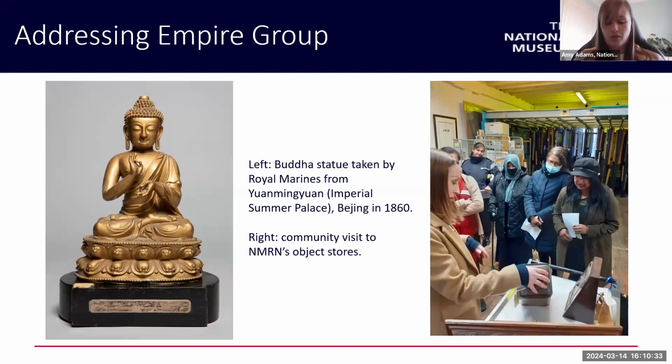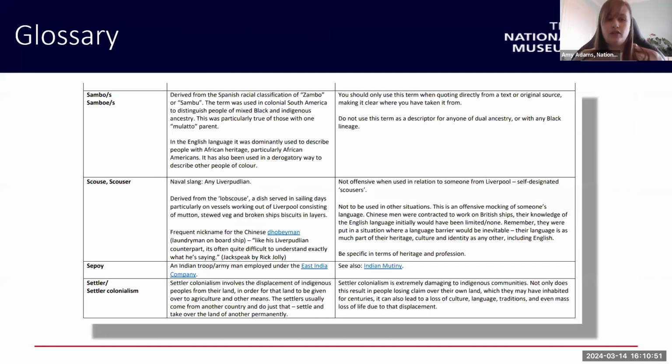And it's just worth noting we're still working with our Chat Over Chai group, and they're helping us on some other projects and upcoming work, particularly around things like HMS Trincomalee, which is up in Hartlepool, and the history of that ship being built in India. So how did this start to filter down into our other areas of work in the organization?